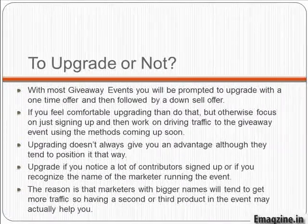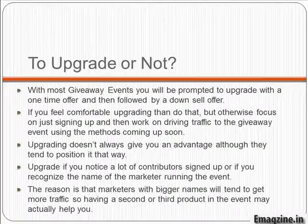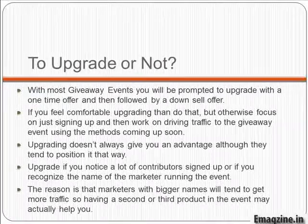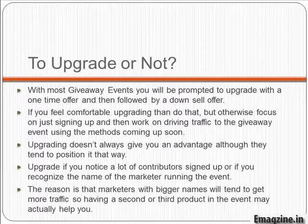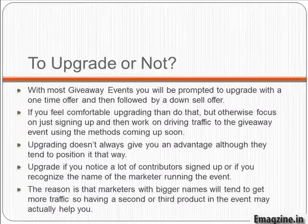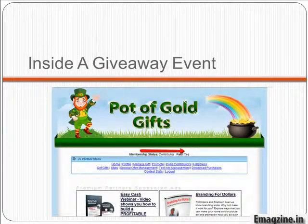The reason here is that marketers with bigger names will tend to get more traffic, so having a second or third product in the event may actually help you. That's actually another benefit: instead of just having one giveaway offer where your squeeze page shows up once, you could actually have 2 or 3 squeeze pages in there as well. So that's where upgrading could actually benefit you, but it's really only going to help, like I said, if there's a lot of contributors. If there's a lot of contributors, there's a lot of products, but it also means the more times your squeeze page shows up, the more chances they might get on one of your lists. So that's important.